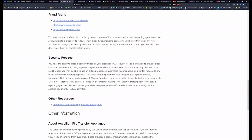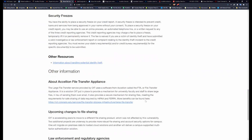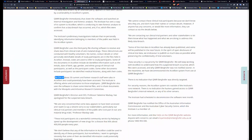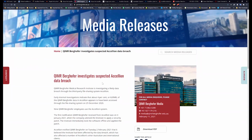I'd be interested to know what lines of research they're into, if there was anyone doing any interesting research, or if it was driven in that way. Actually, it's good that the next one we were going to talk about is QIMR, because they're a medical research institute. So there you go.